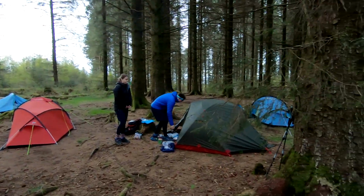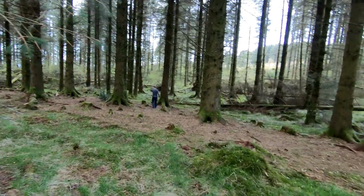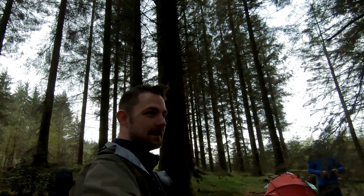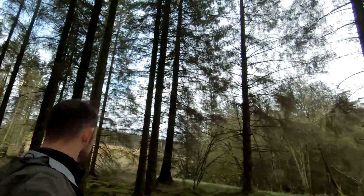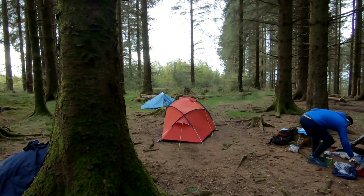This is the aftermath. Tom had a rough night. But so did I. It was cold. And that owl kept us up. But anyway, we're getting packed up and we're about to head off up to Conic Hill. Alright, Jude and Ellie?